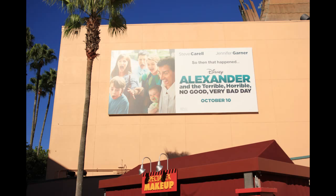And on the way out, the last thing we'll see is they have changed the sign over here on the back of the Chinese Theater to Alexander and the Terrible, Horrible, No Good, Very Bad Day, opening October 10th.